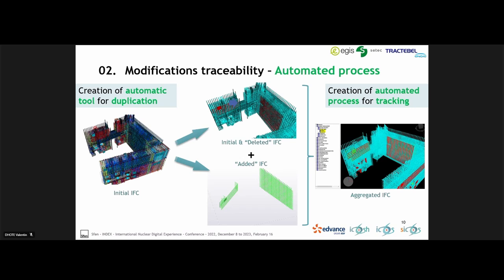When exporting, the tool will look for the old elements linked to these modified new elements. It will tag them with the corresponding data, and it will merge the initial IFC with the new modified elements and provide a new aggregated IFC that will contain both the deleted ones and the added ones. So the result will be the same as previously, but the draftman will have less work, and it will be much easier for him to manage this modification in the Tekla model.